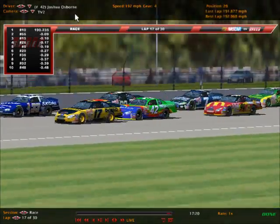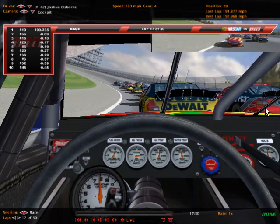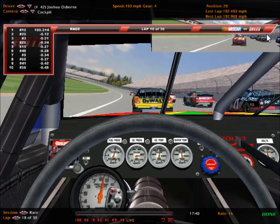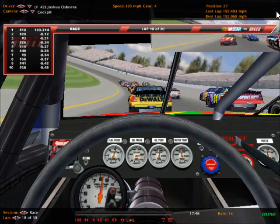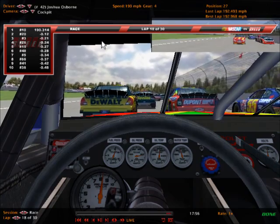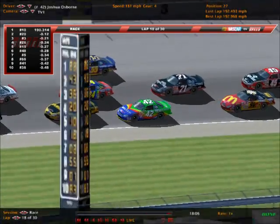Joshua Osborne following the 17 of Jason Haywood. And Haywood getting very loose right there. If you're watching from Joshua Osborne's in-car view, Haywood got very close to touching Mike Becker in car 45. Osborne's got Jessica Shelton helping him. Last lap by for Osborne, 192.49 miles per hour. They are very fast. They're faster than what they qualified here at Michigan. In fact, they're averaging over 190 miles an hour at this moment.